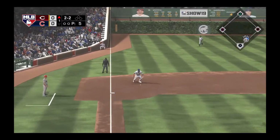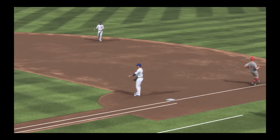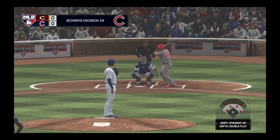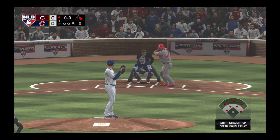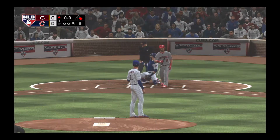Grounder down the line at third. Oh, and he can't come up with it. And the throw will be too late as he can't recover in time. In now for the Reds, Juan Gratterall. Ready with the first pitch. Here it comes. Swinging, a ball hit on the ground.